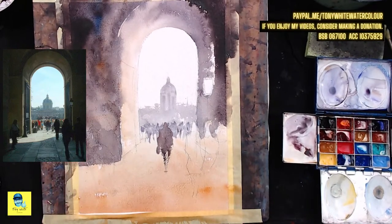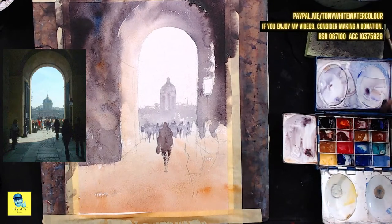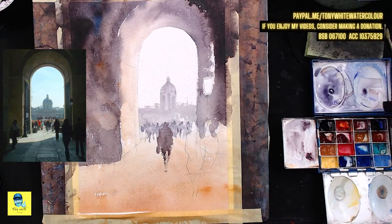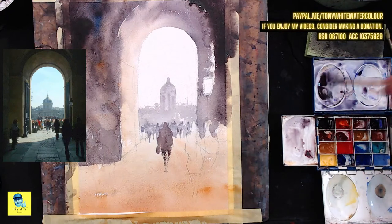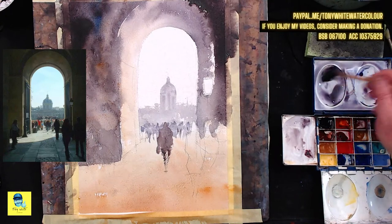So, I want a bit of a gray. I think I'll go gray rather than purple or blue, but a cool gray. So we'll go neutral tint, a bit of cobalt blue.